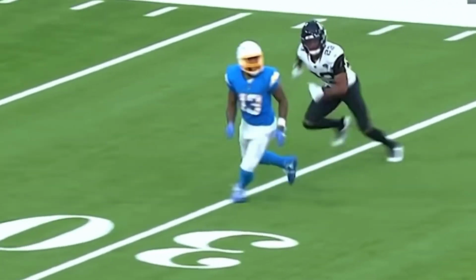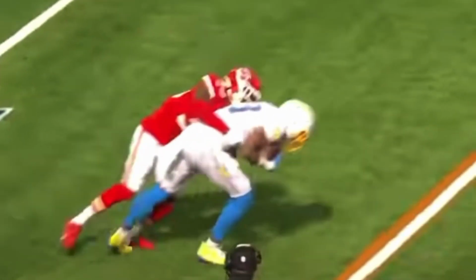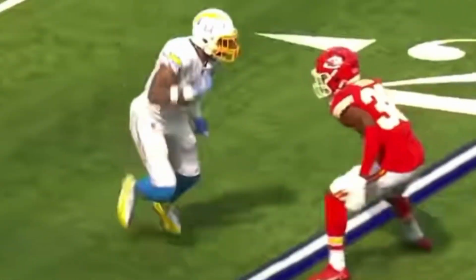So hesitate, throw that 1-2, sell like I'm going vertical. Your body has to sell vertical. So on this next clip here, we're going to be talking about how this builds off of the last release, right? So he comes off here, and you see how he gives this little hesitation skip.